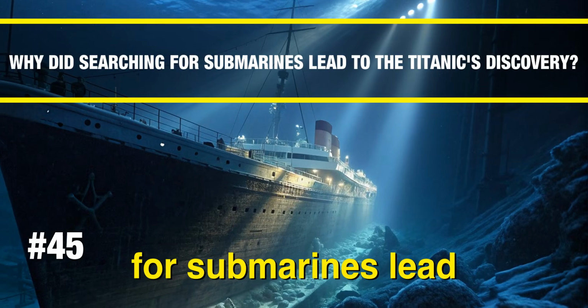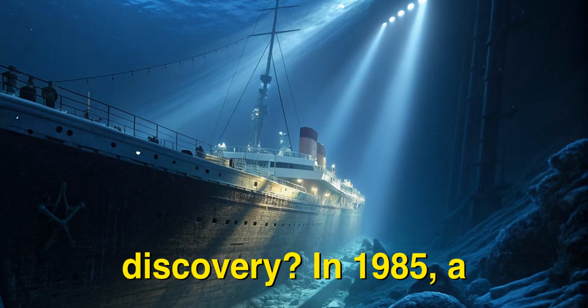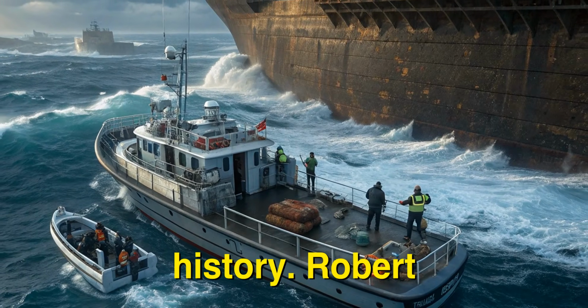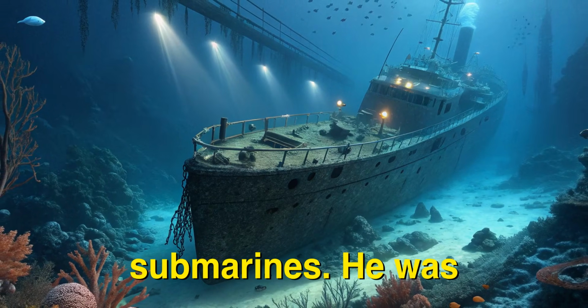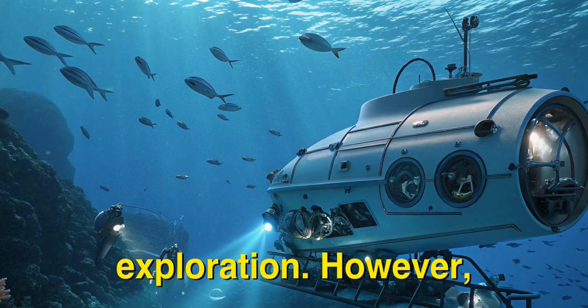Why did searching for submarines lead to the Titanic's discovery? In 1985, a fascinating twist of fate led to one of the most famous shipwreck discoveries in history. Robert Ballard, an oceanographer, was initially funded by the U.S. Navy to find lost nuclear submarines. He was working on an advanced robotic submersible designed for deep-sea exploration.